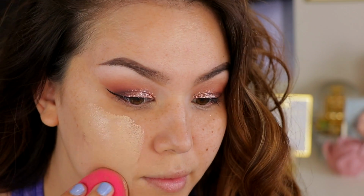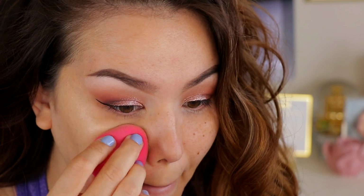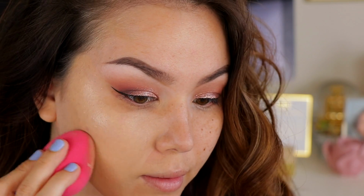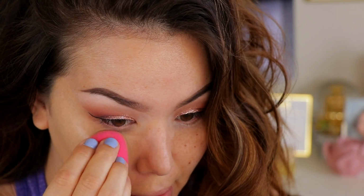If you were curious, my shade is 40W. I think they sent me all the shades over. I love this formula. If you like a really luminous foundation that feels incredibly lightweight on the skin, it is a formula you do have to set because it does stay very wet.